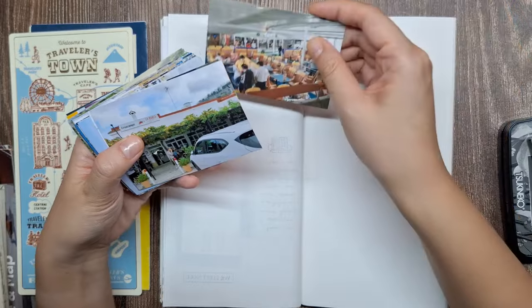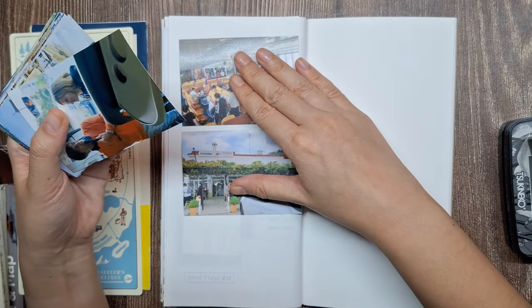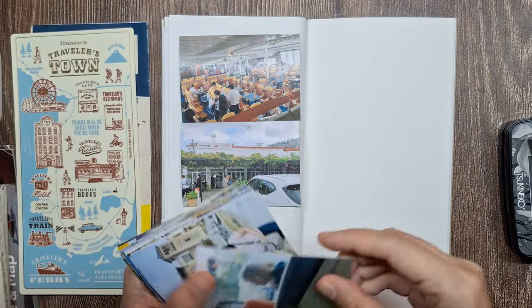I have a photo taken inside the ferry, the restaurant where we had a stopover for lunch on day 10, and photos of the park.